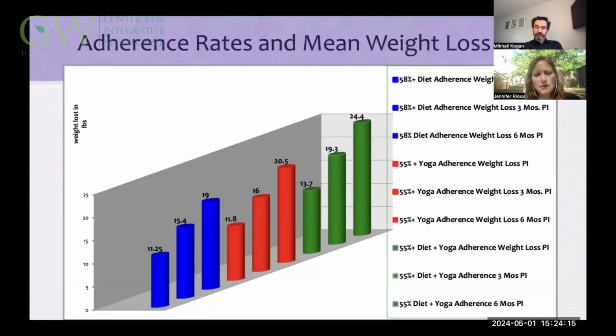So here you can see the blue columns are 58% dietary adherence, and they're at post-12-week intervention, 3 months, and 6 months. So at 58%, patients lost a mean of 11.25 pounds post-intervention, 15.4 at 3 months post, and 19 at 6 months post. So that's impressive, but then if you look at yoga adherence and weight loss, and this is at 55% or more, you get even a little bit better result, 11.8 pounds at 12 weeks post-intervention, 16 at 3 months, and 20 and a half at 6 months. And if you look at diet and yoga adherence together, 55% plus, you see a really pretty impressive measure, 13.7 pounds at 12 weeks, 19.3 at 3 months, and almost 25 pounds at the 6-month mark.